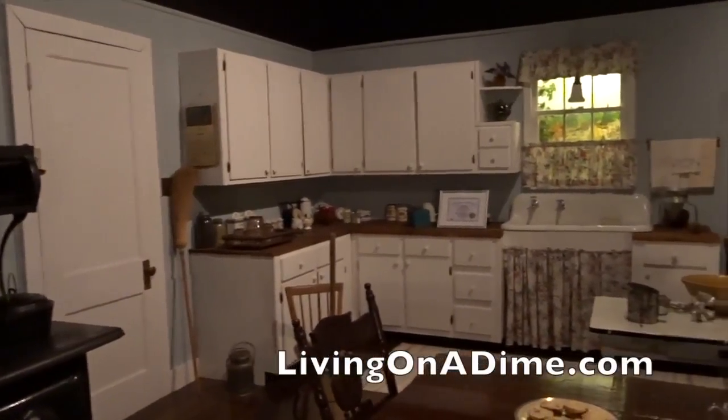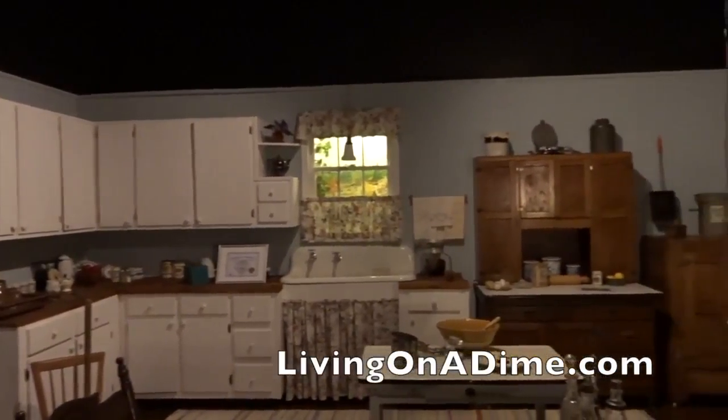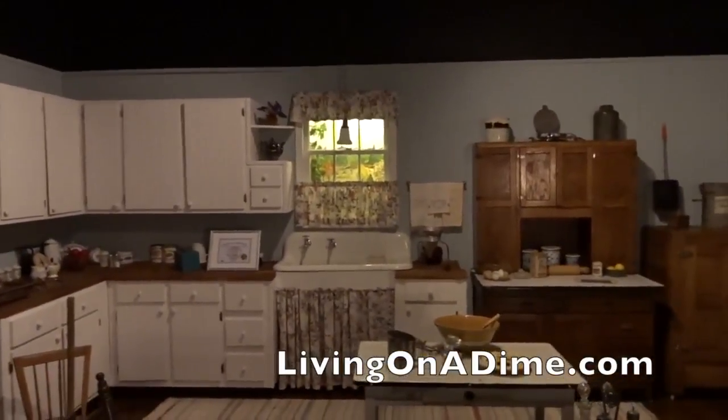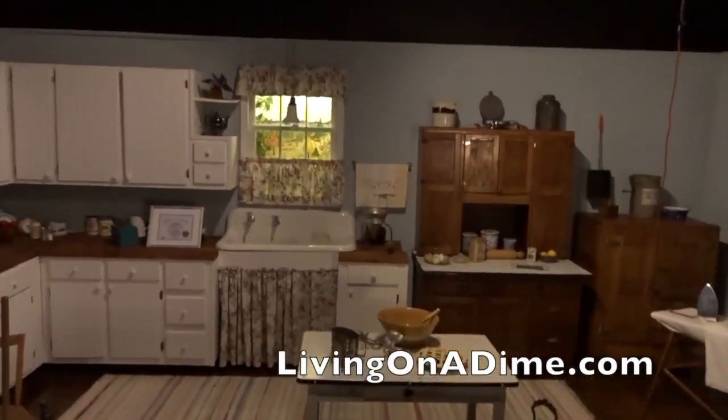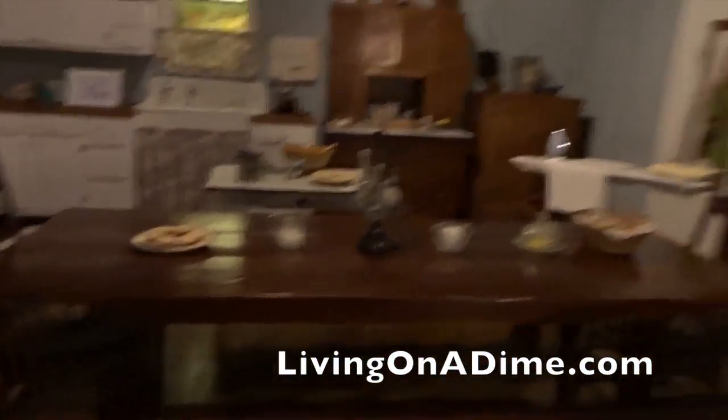Wow. Okay, this is the kitchen I want. Look at that sink. Oh, man. You see that sink? Wow.